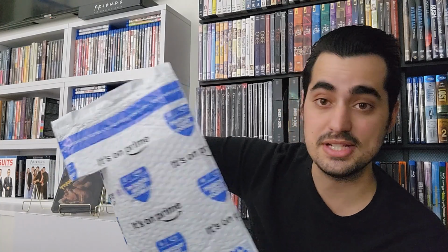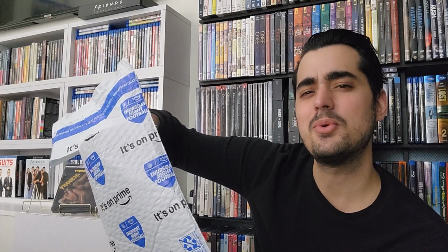Now, package number 2. This is finally an envelope with bubbles inside to protect it a little bit more. I can feel a Steelbook, and I'm trying to remember because I don't remember which one it is. Okay.